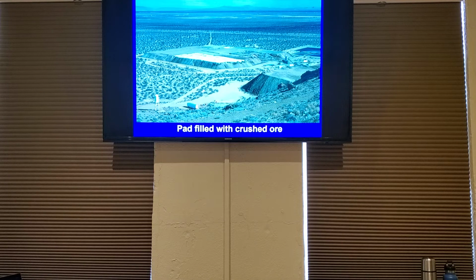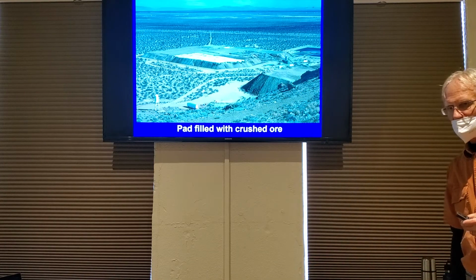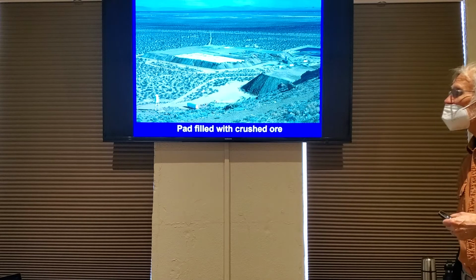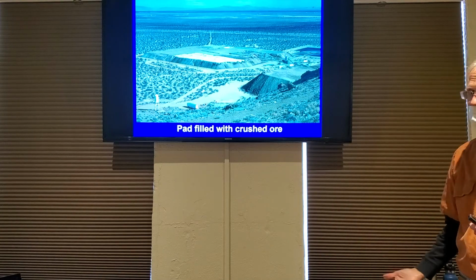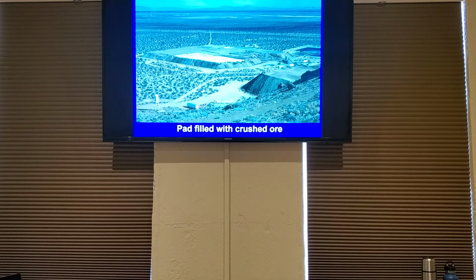Okay, by this point now, we've got the whole pad filled with that first level of crushed ore. Now, I like showing this picture because you can see all this white area here on top. You think, what the heck is that? It's actually ice, that's frost. Because this is January, and even Southern California can get cold out in the desert. So yes, it does get chilly down there. But the cyanide solutions we were applying were kind of freezing there on the top. And you had to wait till the sun came up and sort of melted things to get the process going again. A minor inconvenience.